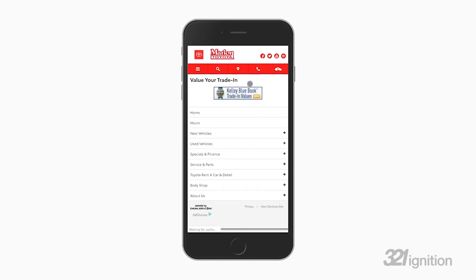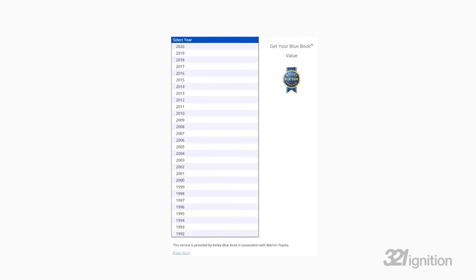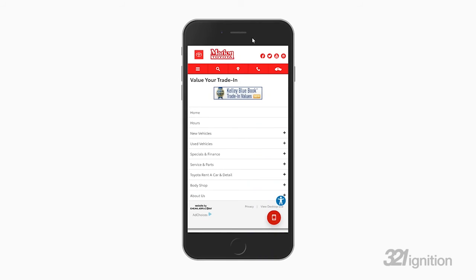So on a mobile, again, that widget disappears and it's just a button. And when you click on the Kelley Blue Book button, it opens another screen. So again, it took customers off your website. And that's why we see a lot of dealerships have like a 60% bounce rate or exit rate, which is crazy because the tools on the website are actually taking you off your website. And you never want to take a person off your website. You want to keep them on your website.